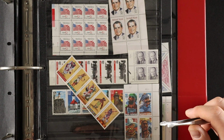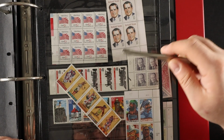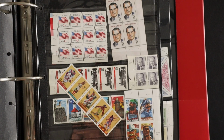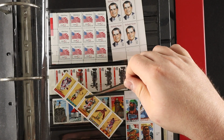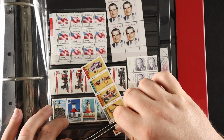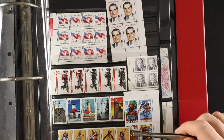So let's see. Yeah, I think I'll start a folder for you. So a bunch of different plate blocks. I don't want to see things out of order here. Gosh darn it. There. Cool.